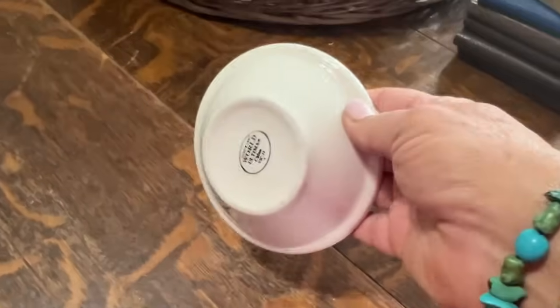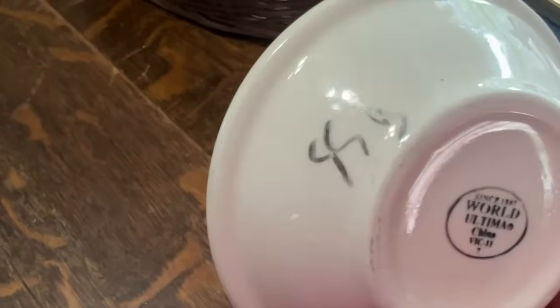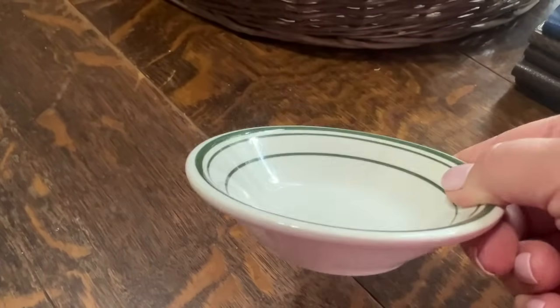And I love restaurant wear as well. This one is, I can't read that, but it was 55 cents. So again, half price. Couldn't pass this up. I thought it was just adorable.